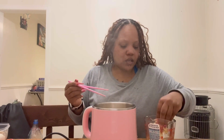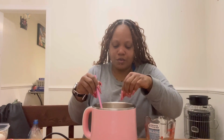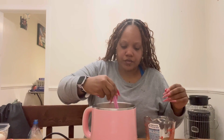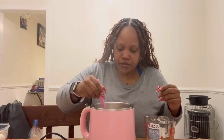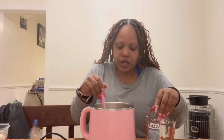Now we're gonna add our Gouda cheese in it. Woo! I'm gonna stir that in there. And we're gonna put this on keep warm. And then we're gonna add the rest of the cheese on top and let it melt.